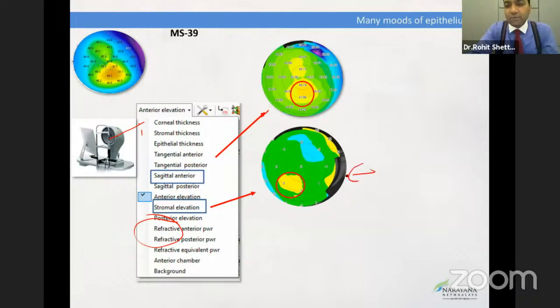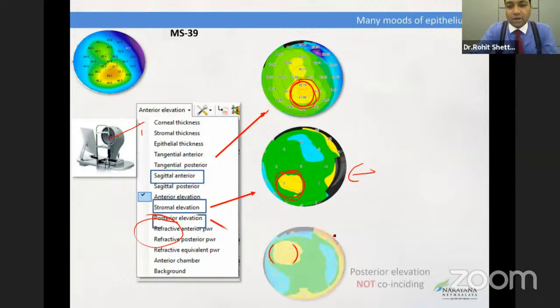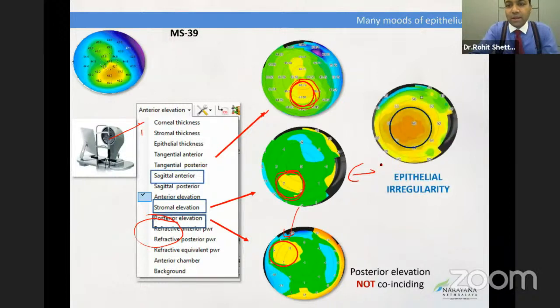And this is again from an MS39. That means that this area, if it's steeper, how is your stroma? And this is not coinciding with your posterior. And if you really look at the epithelial mapping, it's the epithelium which is the culprit. So now the machines are moving out from just a pure Placido or a pure Scheimpflug to hybrid ones. It's a combination of many things.